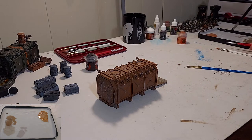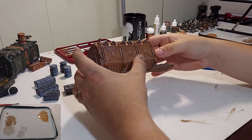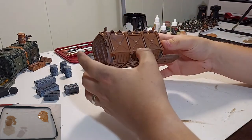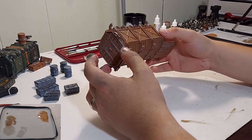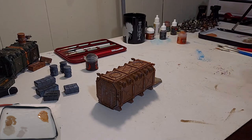And of course, this is terrain. So you can take that white and write something here on the side. You can write a number, you can write a name, you could write anything you'd like. Any sort of signature you want to put on your piece, definitely you can do that on terrain.